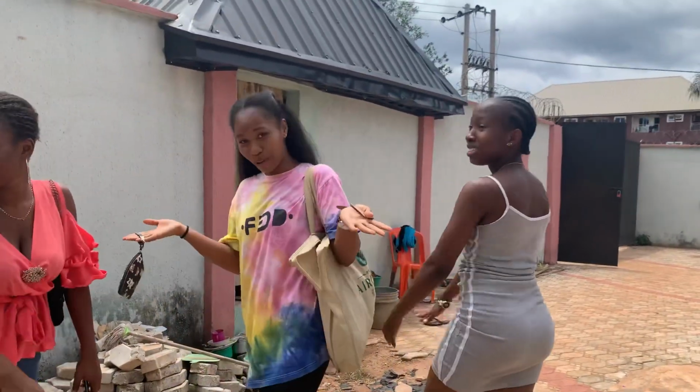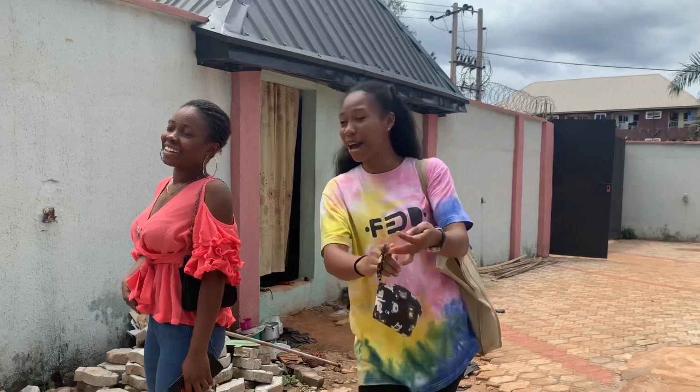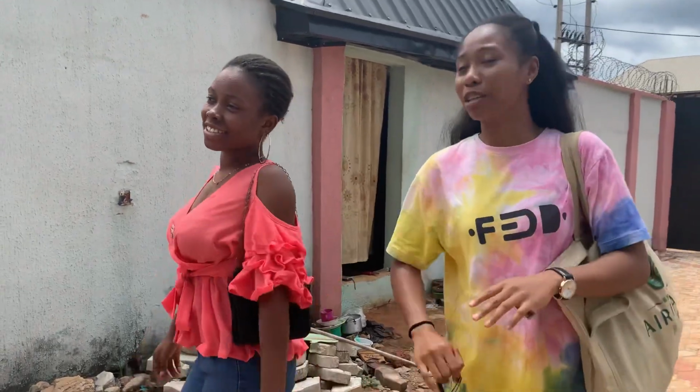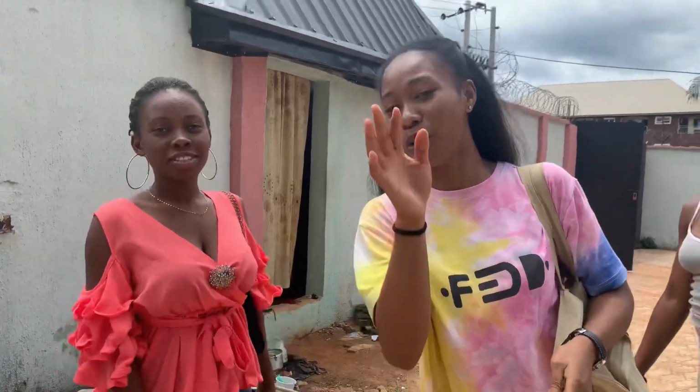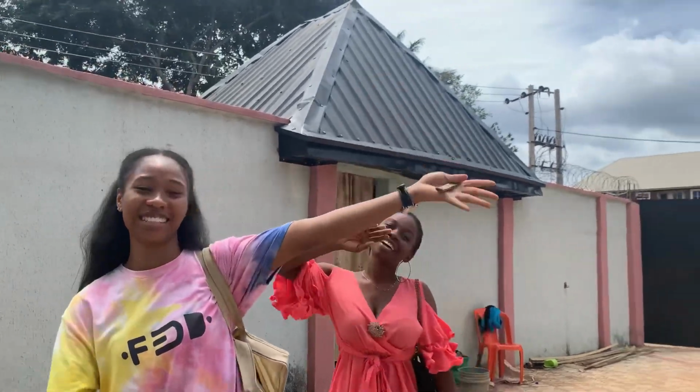They sell puff puff, all kinds of puff puff, in any shape that you want. The shapeless one, the star shape, any one. They sell it at a very affordable rate. Do you know how much? 20 naira for one. All right guys, so this is Ade and this is Ifunaya.